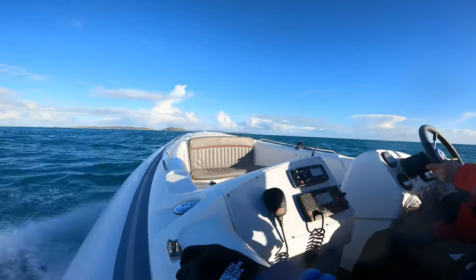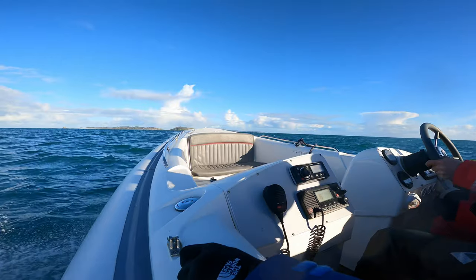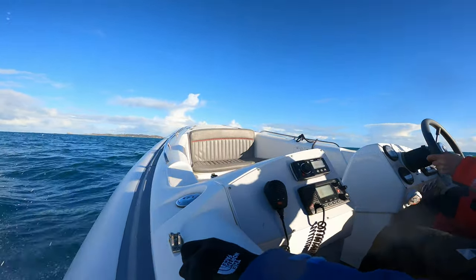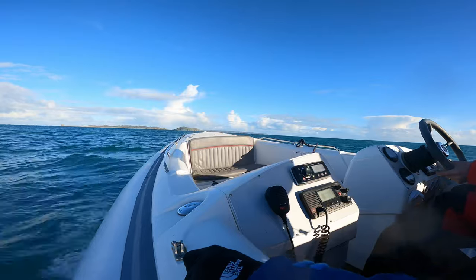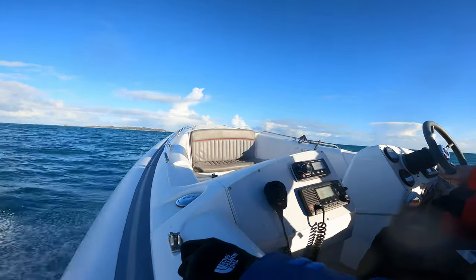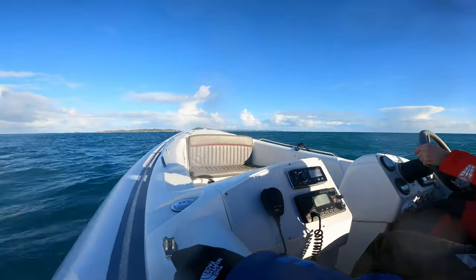I think it's mega. It's the first time I've been on it. It's got 100 horsepower, 4-stroke off the back. In front of the console here, on like a bench seat, there's kind of a weird chaise longue thing, and then a couple of seats facing aft. But yeah, it goes well. We got to about 35 miles per hour, so what's that, 30 odd knots maybe. Yeah, it's good fun. Perfect for this kind of thing anyway.